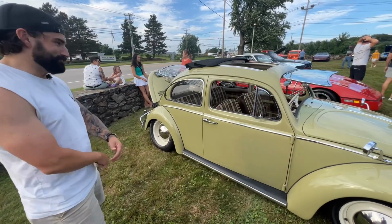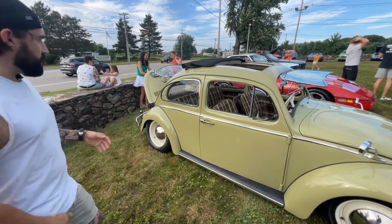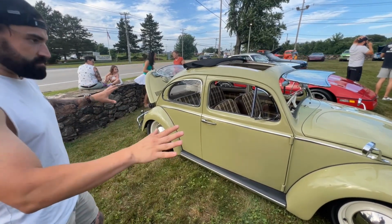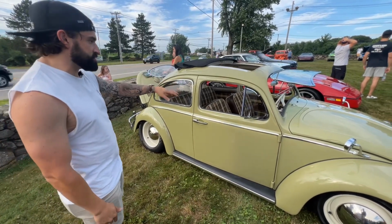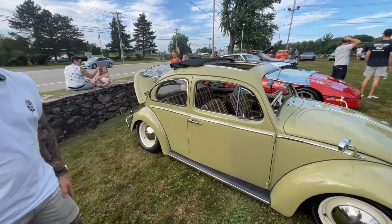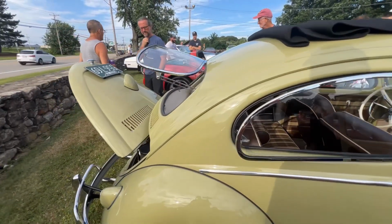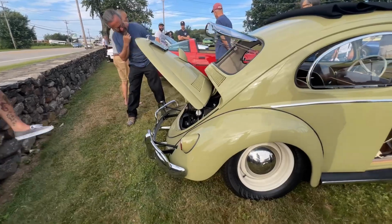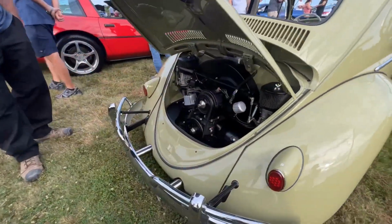That is awesome. Otherwise, it's pretty much stock. Oh, so stock-ish. We lowered it. The interior is all fresh, hand-stitched. And we got the motor in 1885 cc, so it's a little beefy. It'll move. The only drawback is the rag top. We got the rag top, we had to have that.